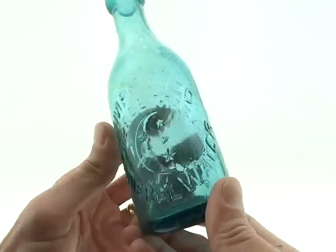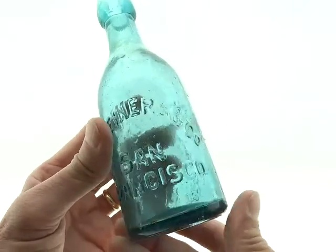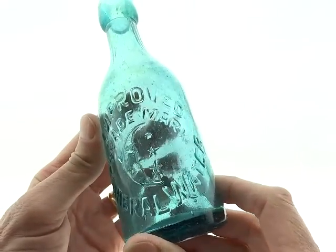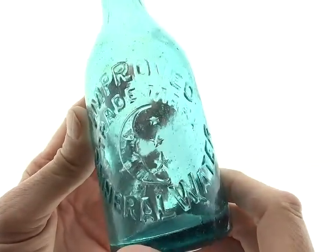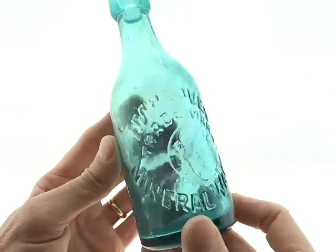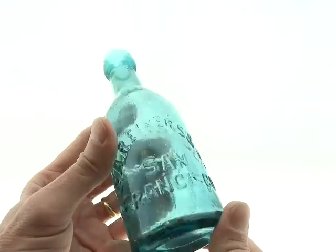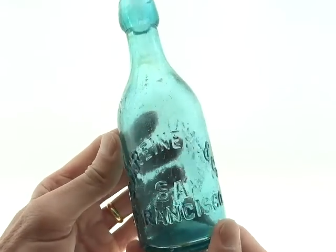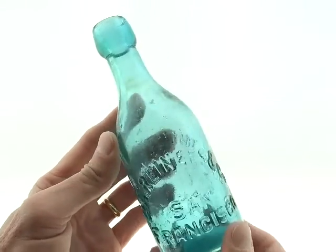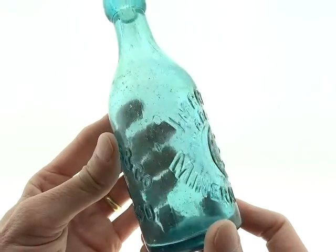Here's the C.A. Reiner's, San Francisco. And it has the improved trademark with the crescent moon and three stars on reverse. Mineral water. As you can see, this is a gorgeous example. Beautiful blue aqua, definitely. It's a color, kind of a teal, a bit of a turquoise look to it with just loads of overall crudity.